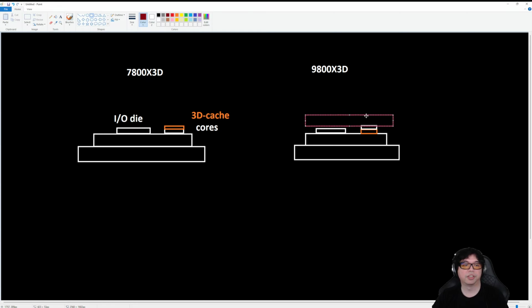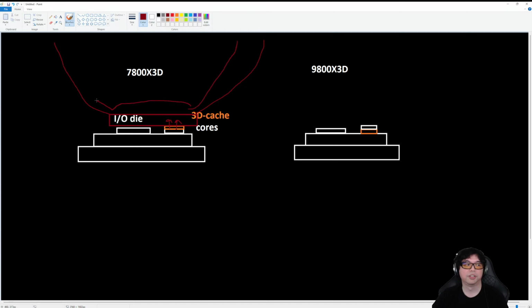But now, the thing is, when you put it like this, the heat from the CCD gets really hot. And the heat has to traverse through the V cache to get to the IHS, and then the giant air cooler or water cooler, like the big Noctua with the heat pipes, is sitting on top of this.